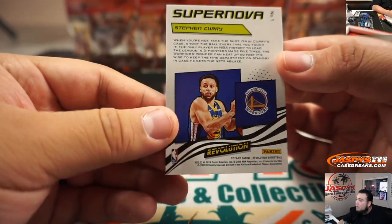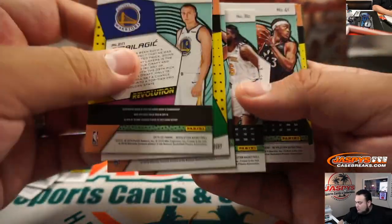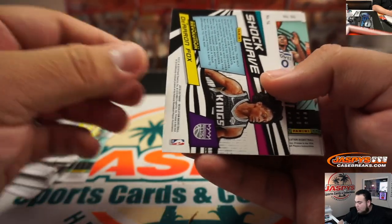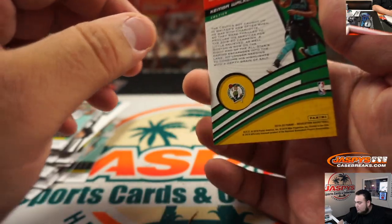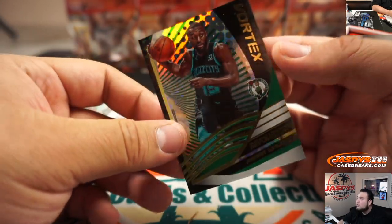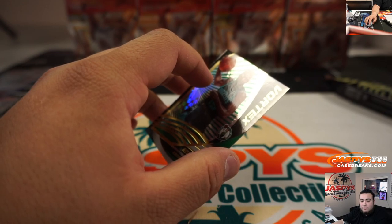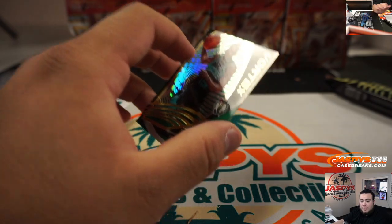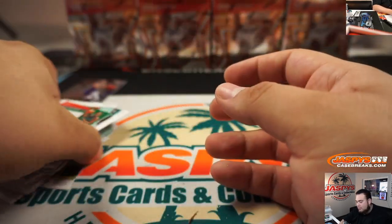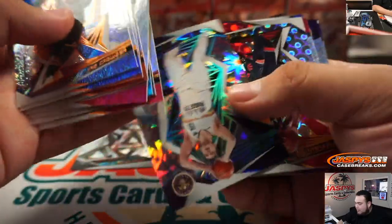Supernova. Difficult shot attempt by Lonzo Ball. Shockwave. Vortex. So these are just the different inserts, right? This is the Vortex, Shockwave. But the ones that will be numbered will be Fractal and Cubic, numbered to 50, and Galactic. Alright. Show the front. Let's see what else to penny sleeve. I'll just penny sleeve all the rookie stuff, honestly.